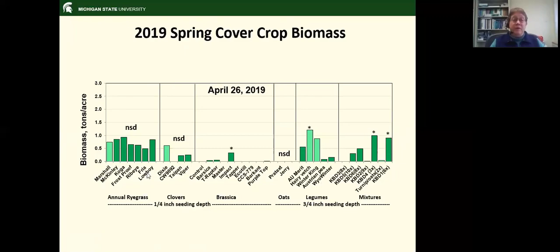Where it has NSD here, that means no significant difference amongst the varieties within the group. So our annual ryegrasses all had similar yields in the spring. All of our clovers were similar. We really only had the one brassica that had any significant spring yield. Our oats all were winter killed. Our hairy vetch was the best accumulator of biomass in the spring amongst our legume group in the deep-seeded plants. And again, our mixtures that contained annual ryegrass or hairy vetch had significantly more biomass.